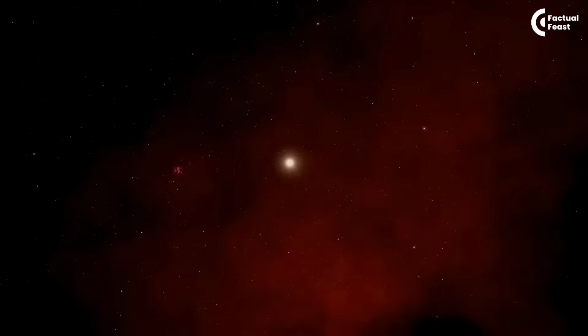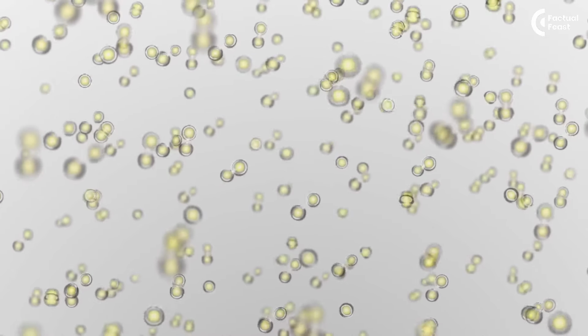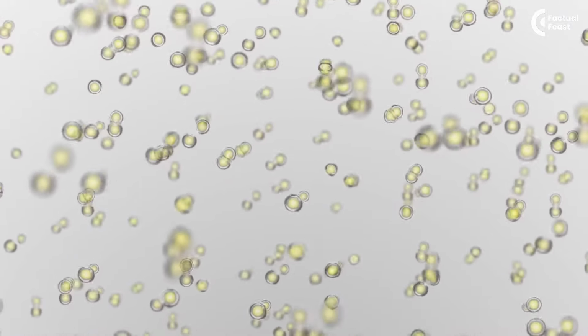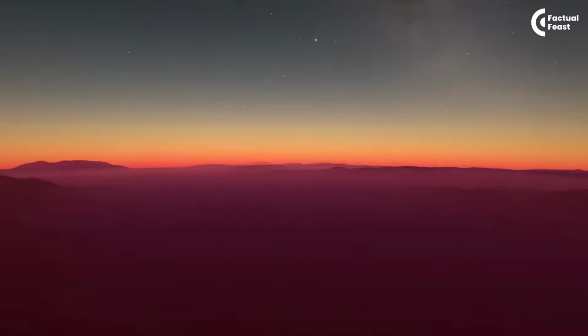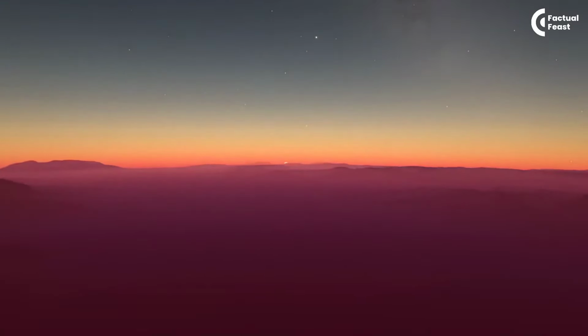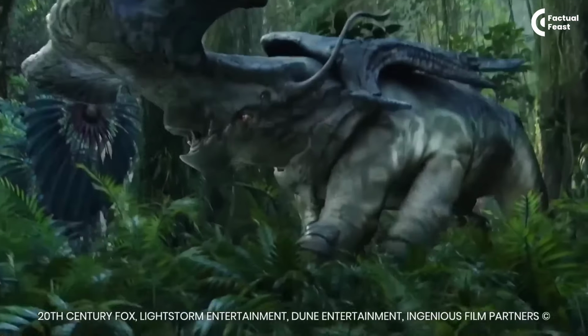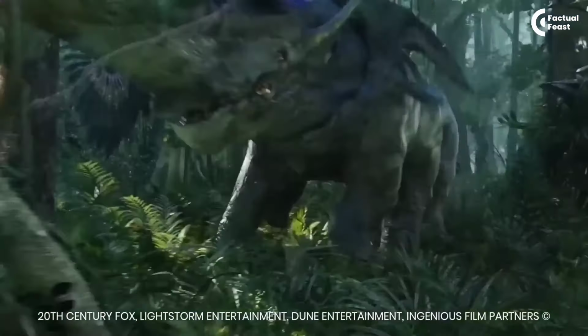The TOI 700 system has been around for more than 1.5 billion years, giving more than enough time for biological activity to take hold and transform the thin region where the planet's surface meets its atmosphere into a rich biosphere. If TOI 700e and TOI 700d have an atmosphere, they would be much warmer than Earth's average temperature, a potential game changer in terms of habitability.